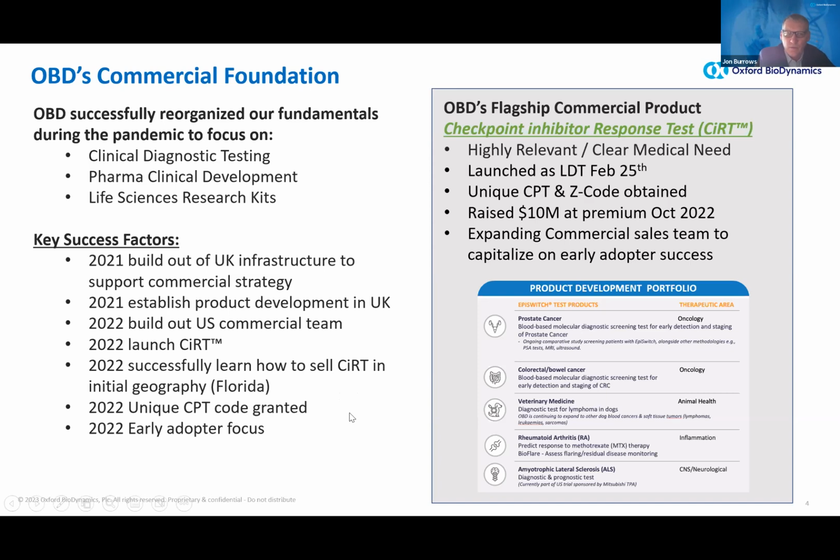We also captured a unique CPT code very early in 2022, which for me was unprecedented. In all the years that I've been in diagnostics, I've never seen a CPT code that you can bill against for reimbursement of your test come through in less than 4 months. And of course, we spent 2022 with the early adopter focus.